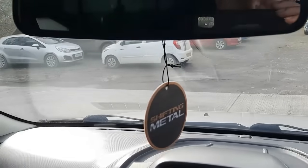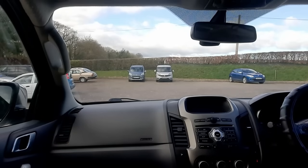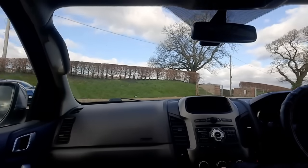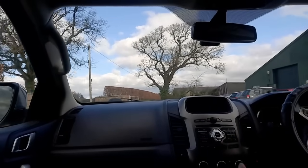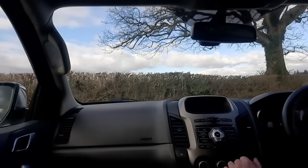Well, I forgot to mention that very usefully within its spec it also has a reversing camera, which I've no doubt I'm going to need. So it starts up okay on the button. Let's go for a little ride, see what we think. Clutch is in the middle, so I don't know if it's had a clutch at some point or not. It feels okay.